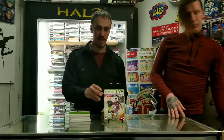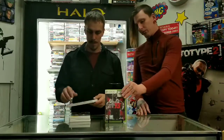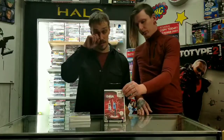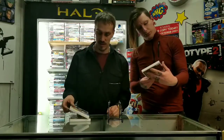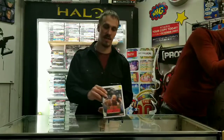Here we have FIFA 15, WWE 13. This is NBA 2K13 Jay-Z edition because it has a lot of his music, or he helped produce it. SmackDown vs. Raw 2008 featuring ECW for the Nintendo Wii. And then you have TNA Impact for the Nintendo Wii. And those are both $5 a piece for the Wii games.